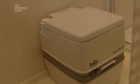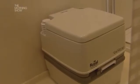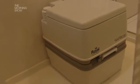I have to ask you about the throne. How does that work? Well, in here, it's a chemical toilet. But depending on the site, that could be one of a number of options. It could just be a normal plunge toilet. It could be a compost toilet.